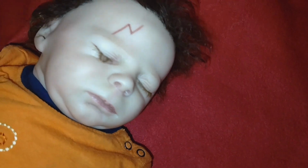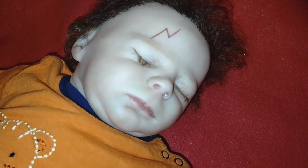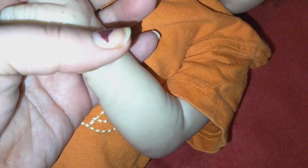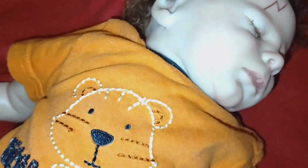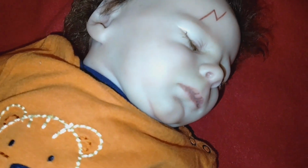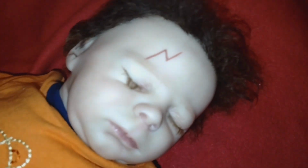When I got him from the lady I got him from, I was not really thrilled with how he was, because if you noticed, he is very light skinned. He doesn't have much blushing. You can't really see it, but he doesn't have much coloring to him. He does have some blushing, but not much veining. Now, I like my babies to have all the little bits and bobs, all the little veining. I like to see veining. I like to see blushing. I love all that because that's just my preference.